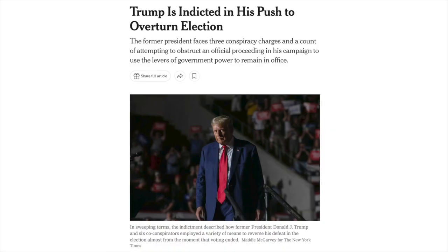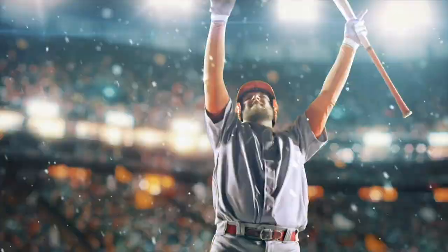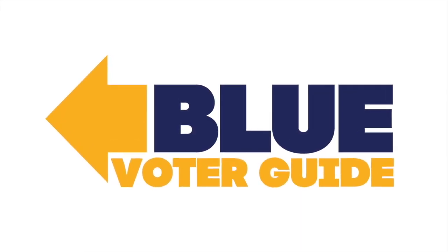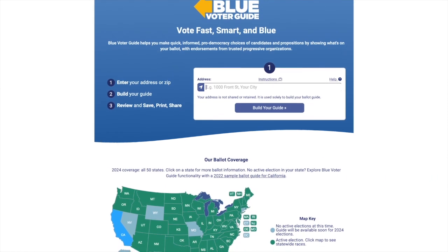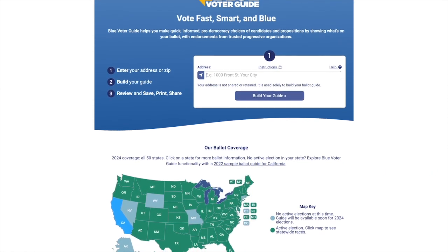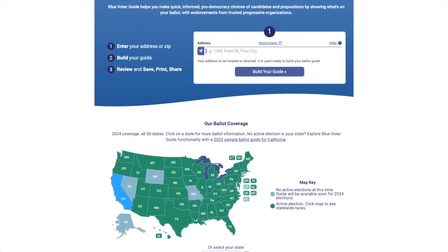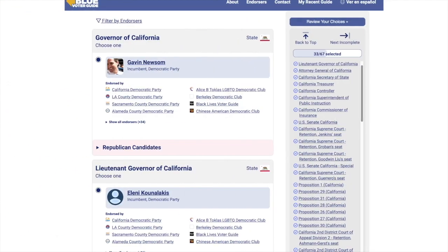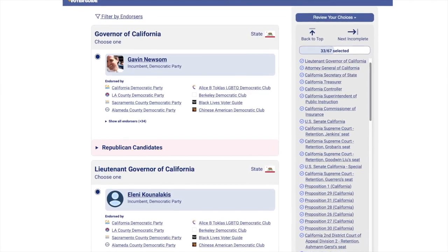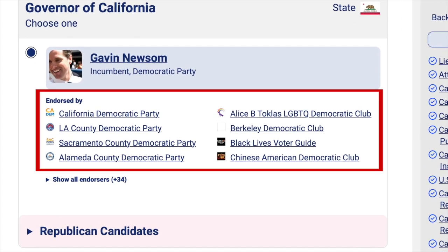Worried about this November? Here's a secret that's going to help us knock it out of the park. It's bluevoterguide.org. And unlike other guides, it's laser focused on turning out blue voters by giving them a leg up to make quick, smart, pro-democracy ballot choices. Blue Voter Guide is comprehensive, it's partisan, and here's the secret sauce: endorsements. Blue Voter Guide unleashes the power of progressive endorsers to give voters a quick picture of who supports every candidate, measure, and judge on their ballot.